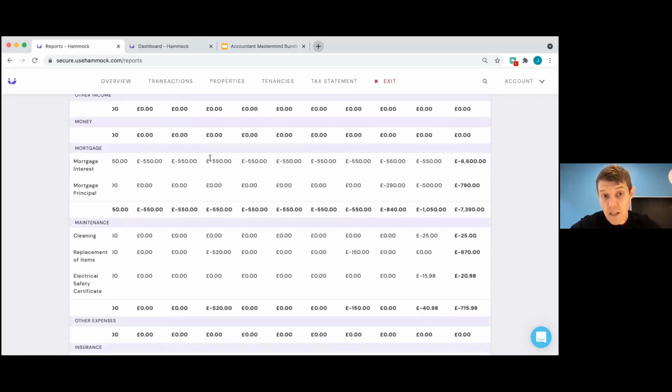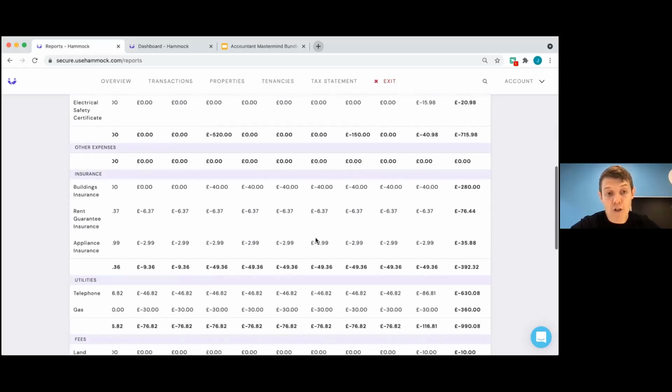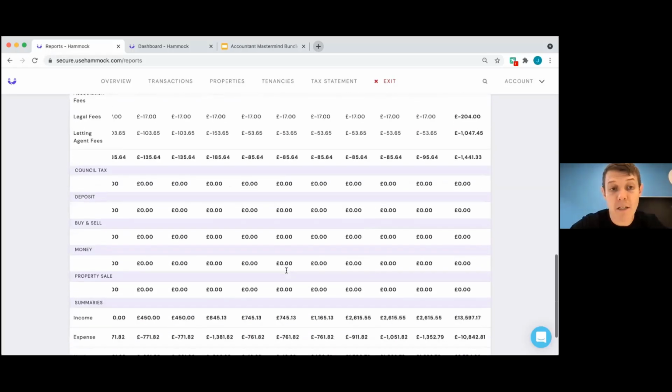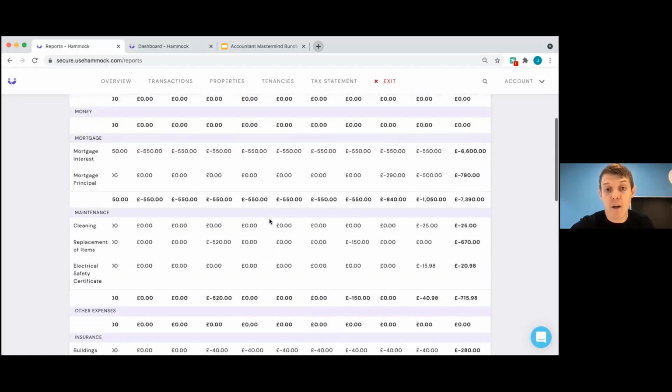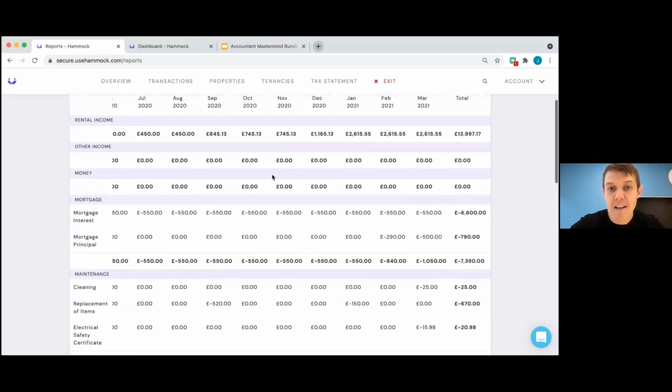So this is where you might see the split between interest and principal, any maintenance costs, insurance, utilities, the whole works. It basically takes you through their entire business, category by category, and actually shows them the cash flow. So there's loads of ways this can be really valuable. First of all, when you're sense checking your clients' accounts, if you come in here and you can see a couple of months with no mortgage payments, you probably know that they might have missed something.